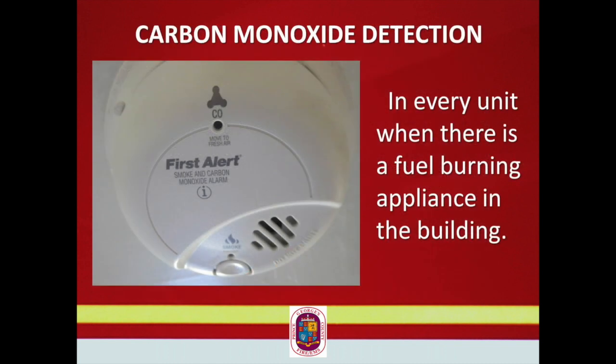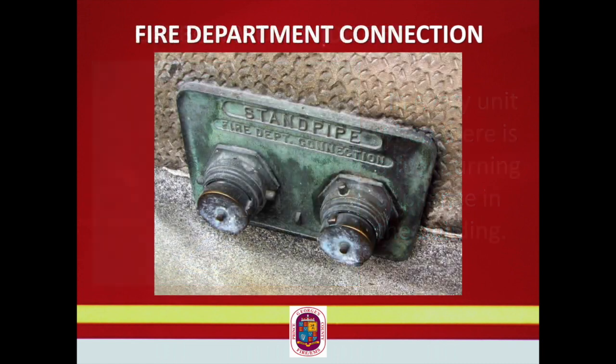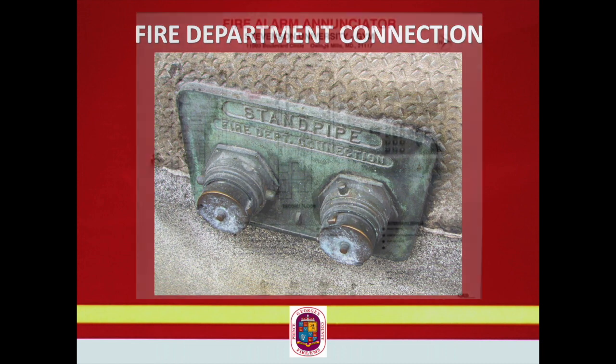Check the carbon monoxide alarms. There should be a CO alarm in every unit when there is fuel burning equipment anywhere in the building. Like the smoke alarms, 10% should be checked during the inspection. For buildings equipped with a standpipe or sprinkler system, you will need to check to make sure the fire department connection is capped, visible, and unobstructed.